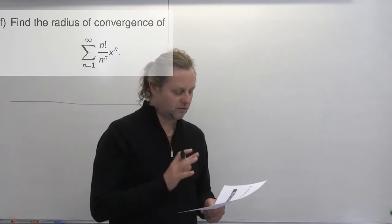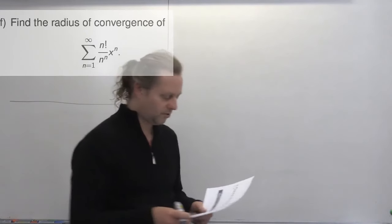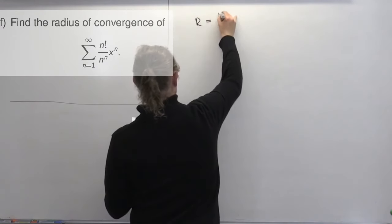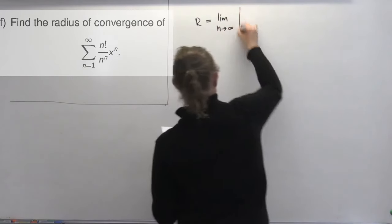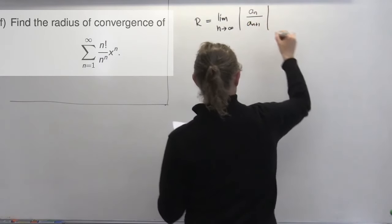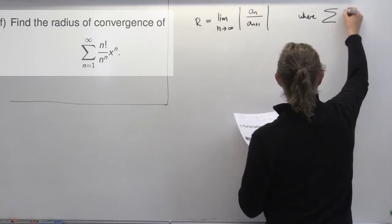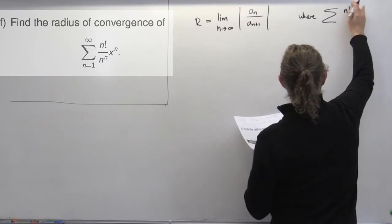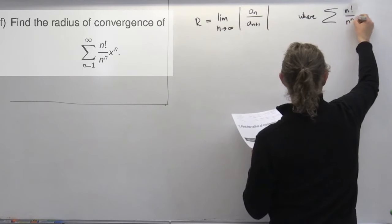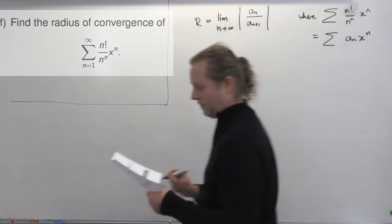You could try to just apply the ratio test directly to this series and from that deduce the radius of convergence, or you could use the formula for the radius of convergence, which is given as the limit as n goes to infinity of the absolute value of a_n over a_(n+1), where I better say what these things are, where the series is written as this. This is the series as written. So a_n is n factorial over n to the n.